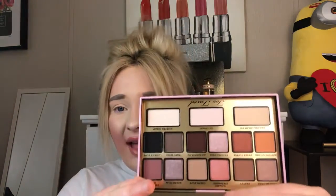Now a collab with Too Faced that I actually really do enjoy. This is the Too Faced I Want Candy collab. This is with Candy Johnson, so this is what it looks like. The palette is meant to look like a box of candy. It's really cute. I really do enjoy the packaging. It's unique and it's different. And then when you open it up, this is what you have going on.